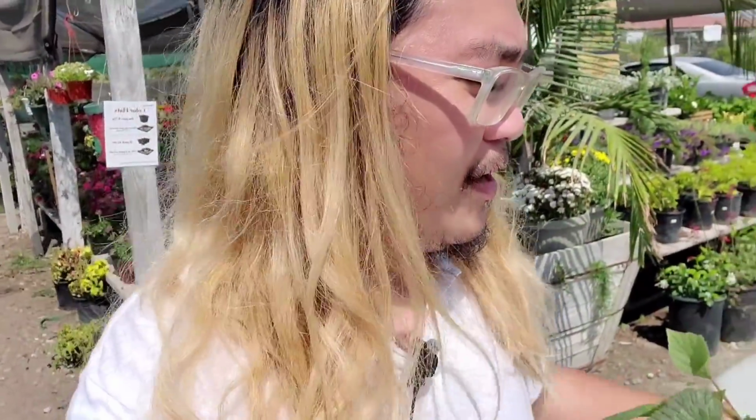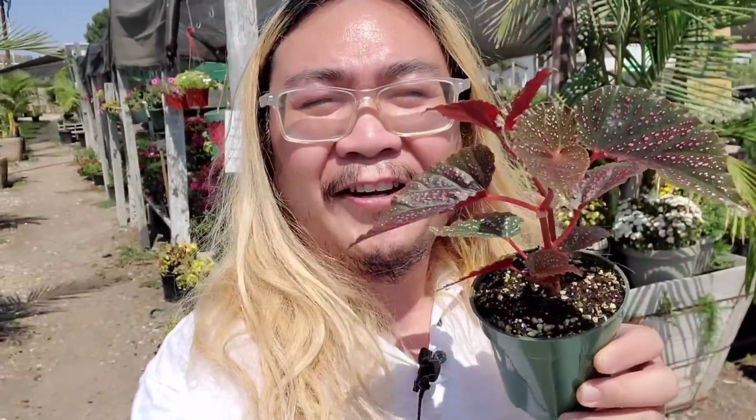I always do here. But I did manage to get a few things, so let me show you what I got. I got a new begonia looking glass. I also could not resist this huge begonia Sinbad pink. Super cute. And also this begonia Miss Mummy. Their begonias here are awesome.